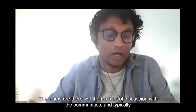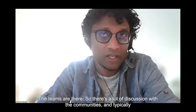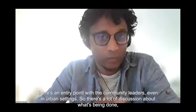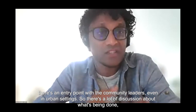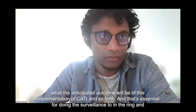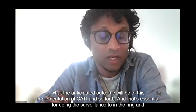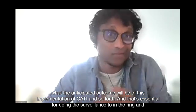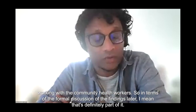The teams are there, so there's a lot of discussion with the communities, and typically there's an entry point with the community leaders, even in urban settings. So there's a lot of discussion about what's being done, what the anticipated outcome will be of this implementation of CATI and so forth. And that's essential for doing the surveillance in the ring and working with the community health workers.